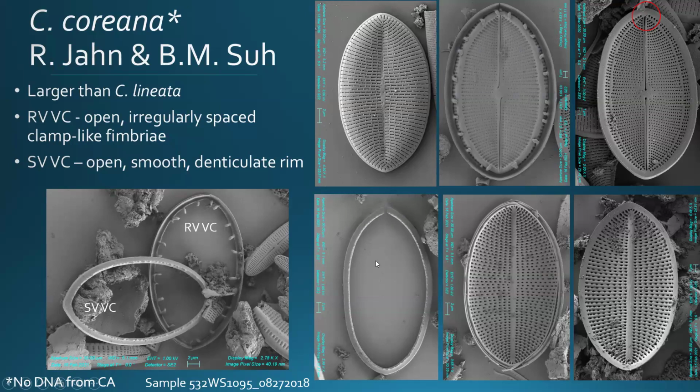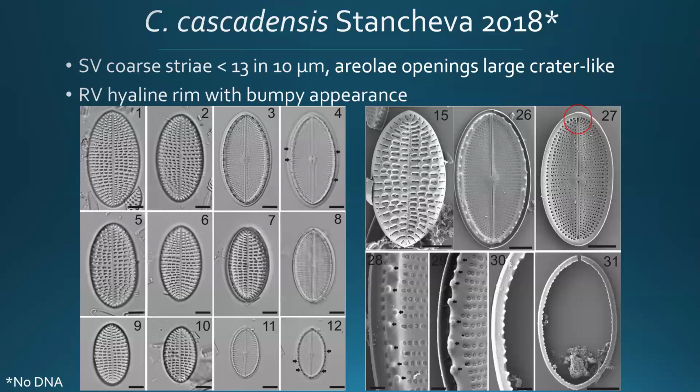So it seems that in this sample we have two species which are relatively similar, the small and the large species. But when you look at their connecting elements, they are very clearly separated. So then I'm continuing with the species which I described in 2018 at the very beginning of my journey with Cocconeis from streams in California.